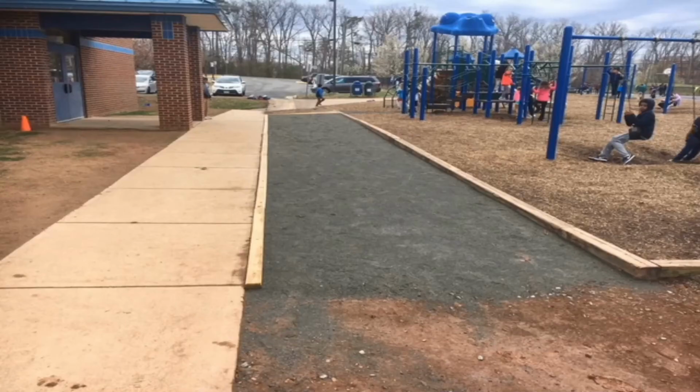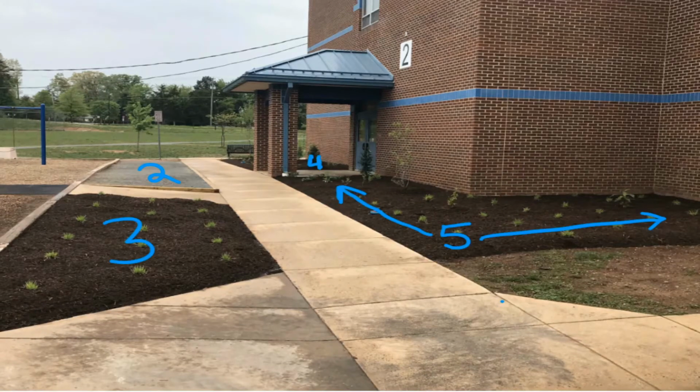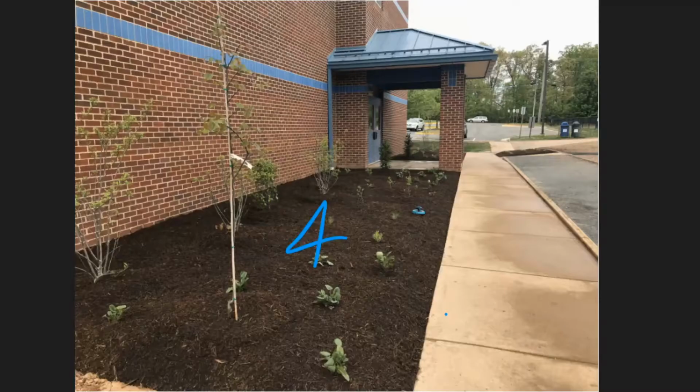The area outside the playground looked like this before we implemented our project. As you can see, even grass would not grow due to heavy compaction. We broke through the compacted soil, which was also filled with construction debris and rocks, and planted the design in May of 2018, which included new turf around the storm drain. In areas 3 and 5, we planted switchgrass Shenandoah and Sweet Bay Magnolia. This is what the garden looked like in 2018 after planting.